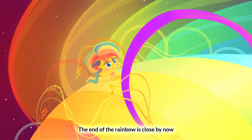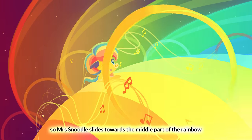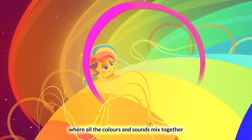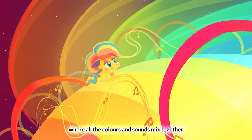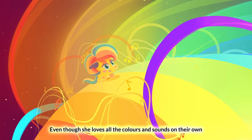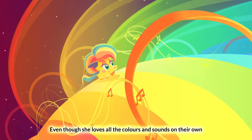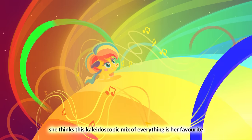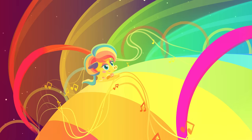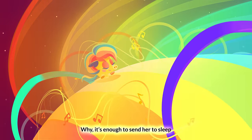The end of the rainbow is close by now, so Mrs. Snoodle slides towards the middle part of the rainbow, where all the colors and sounds mix together. Even though she loves all the colors and sounds on their own, she thinks this kaleidoscopic mix of everything is her favorite. Why, it's enough to send her to sleep.